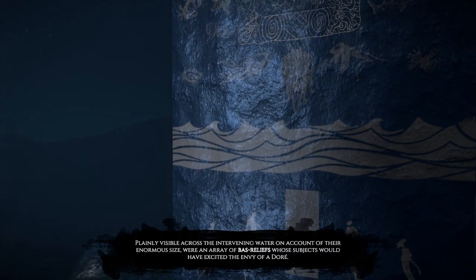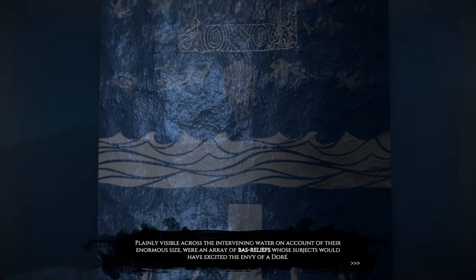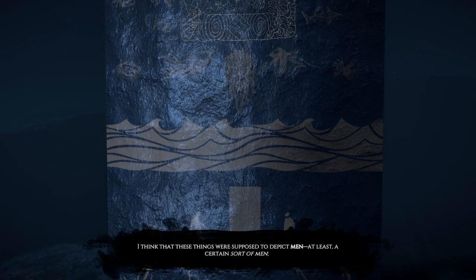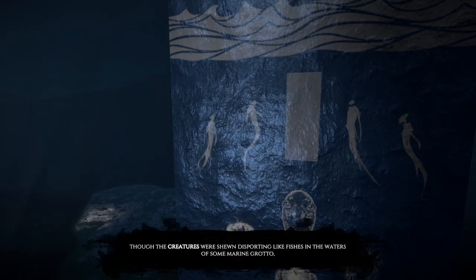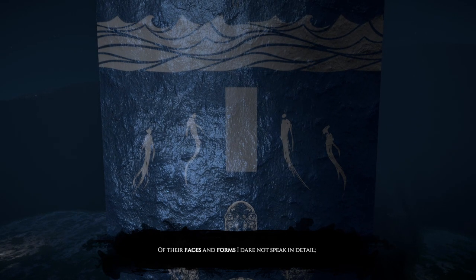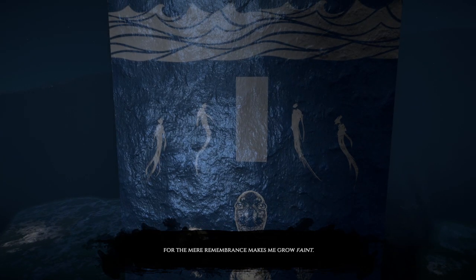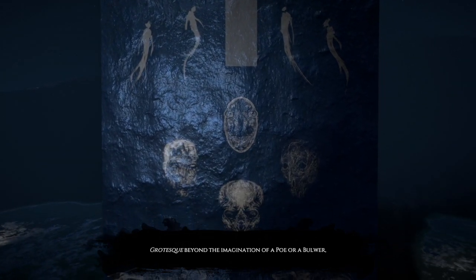Plainly visible across the intervening water, on account of their enormous size, were an array of bas-reliefs whose subjects would have excited the envy of a Doré. I think that these things were supposed to depict men, at least a certain sort of men, though the creatures were shown disporting like fishes in the waters of some marine grotto, or paying homage at some monolithic shrine which appeared to be under the waves as well. Of their faces and forms I dare not speak in detail, for the mere remembrance makes me grow faint. Grotesque beyond the imagination of a Poe or a Bulwer.